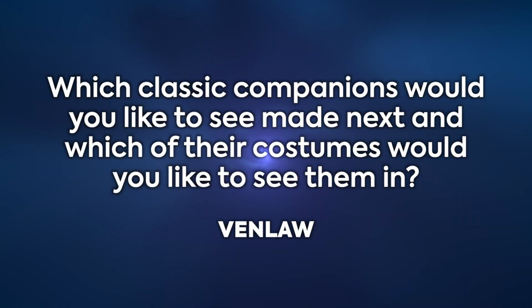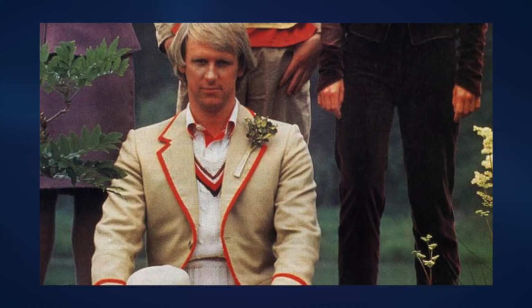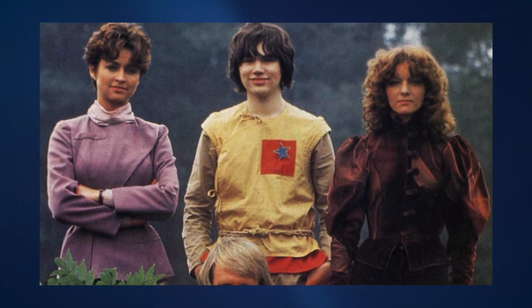Which classic companions would you like to see made next, and which of their costumes would you like to see them in? That's from Venlore. I suppose if we're talking 80s, I like a Nissa in her velvet suit, from Keeper of Traken and Logopolis, like Castrovalva onwards. I think that's her iconic suit. Anything iconic, really. For those three, Adric, Nissa and Tegan, it's basically their season 19 costumes. If they could achieve that, then that'd be good.